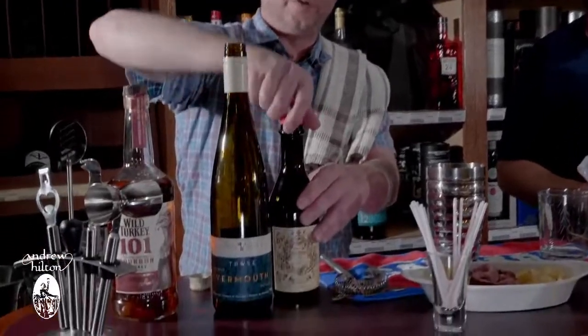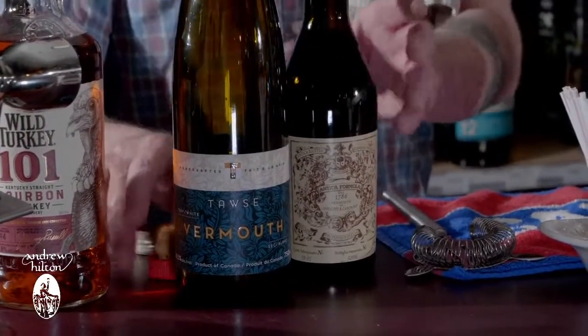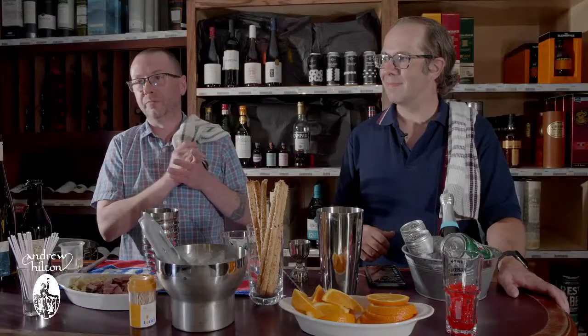Okay, and as far as the vermouth, we're using equal parts sweet and dry. For simplicity's sake, I wrote up the recipe as 1/2 ounce. Technically speaking, you want to use 2 teaspoons of each. We're talking about a difference of 3 or 4 milliliters. So for simplicity's sake, 1/2 ounce. If you have a teaspoon handy, it's 2 teaspoons of each.